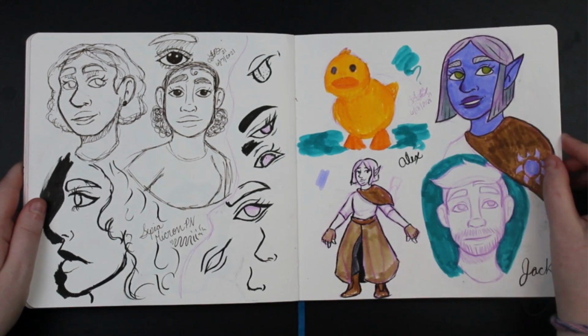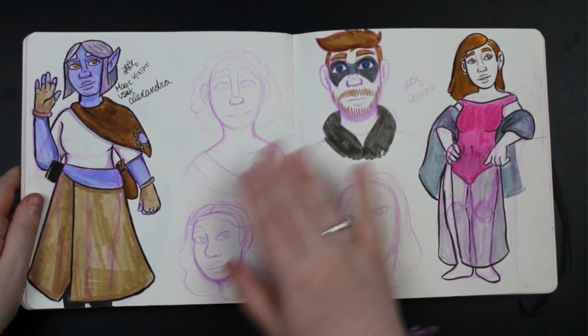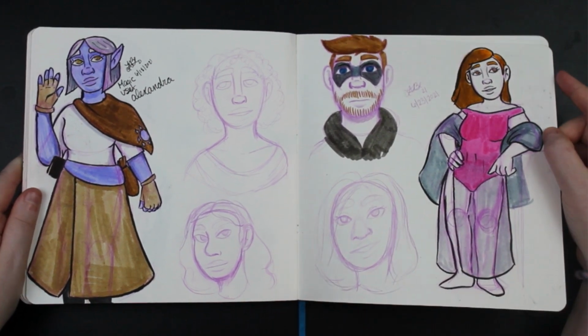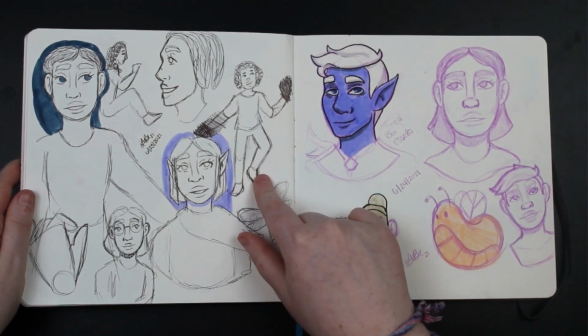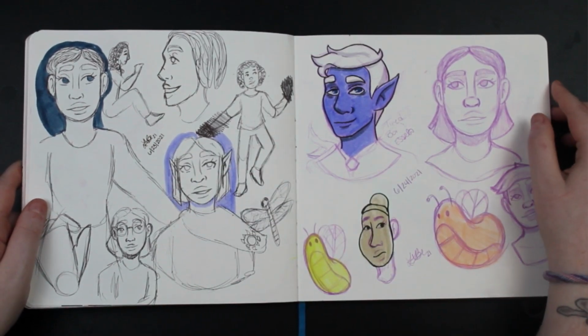My character Alex, trying to come up with a new outfit for her, and then my character Jack. More Alex, more Jack, just kind of doodling, having a hard time figuring out what I want to do, but just playing. Pen doodles, I was at home, so I didn't want to get out all of my stuff. So this is just pen doodles of Alex and some other characters.